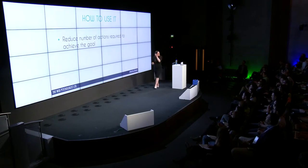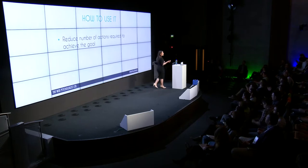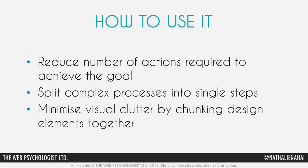So if you want to use it, you have to reduce the number of actions required for your customers to achieve the goal, whether it's an app, a website, whatever it might be. You can also split complex processes into single steps. Once they've finished one, move them on to the next. And also minimize visual clutter in a way that makes sense by chunking visual elements together.